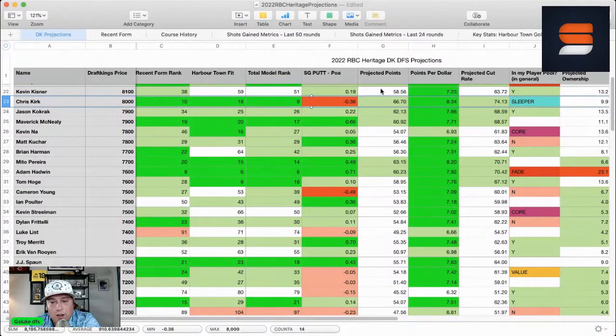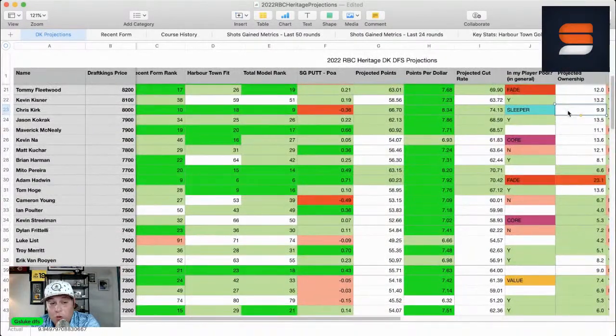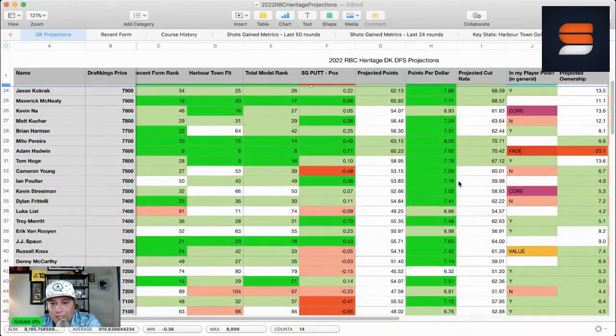Same thing with Chris Kirk, who I talked about in the sleeper pick video. Have no idea how this guy is as low owned as he is. Just a perfect course fit here. He was chalked down there in the Florida swing. And if anything, the RBC Heritage here at Hilton Head, this is an even better course fit than PGA National, than the API, where he was owned 25%, and also where he was more expensive, for a tournament like the Honda Classic. I absolutely love him here. I think he's definitely coming in lower owned than he should be.